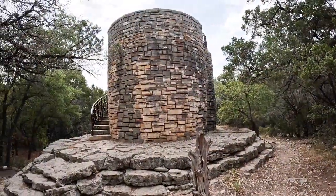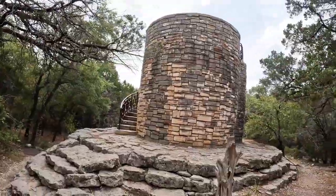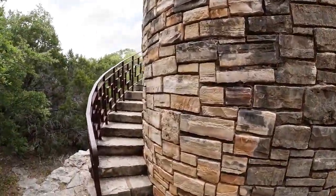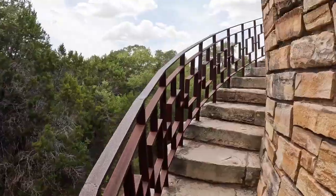The Rock Tower. On my last visit that I was here, I went all out with cameras. You see my speaker wire with cameras going, showing me going up and down. And yeah, we're not doing that today.